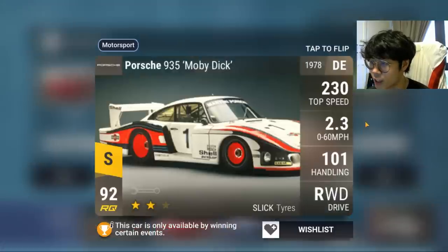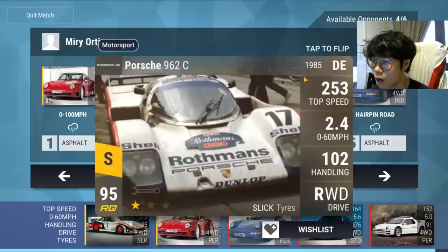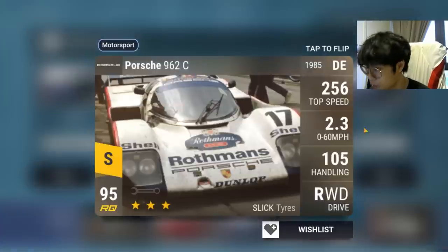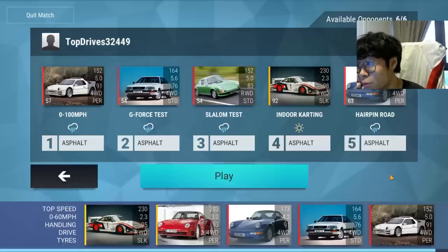And right now, as you can see, we got a 2-star Moby Dick, we got a 1-star 96. That guy's beatable. This guy's kind of beatable. The handling is max on this one. Oh, it's not. Oh, it's really good handling or not. Oh yeah, this one's max. Yeah, there you go. 23105. So it's really just down to the legend part, I think. I don't know if I can beat this guy.